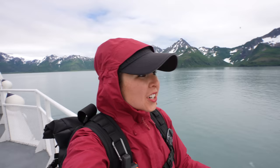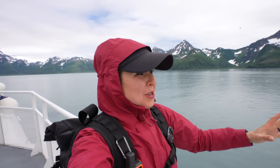How gorgeous it is out here. The beautiful water, all these insane mountains, and then these glaciers. This is hands down one of the most beautiful places we've ever been. I have to keep rubbing my eyes to make sure that I'm not dreaming. This is just so stunning.